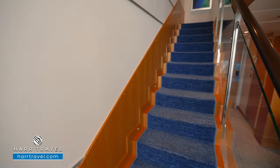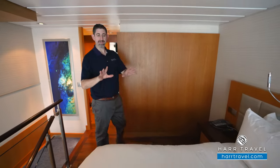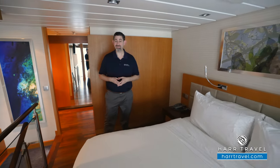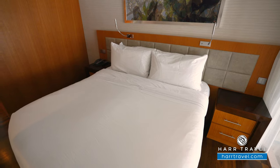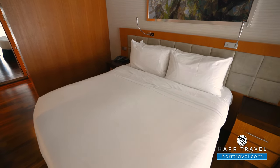Now we're gonna head up the stairs to the main bedroom. Now as we step into the bedroom space, you're gonna see the beds in what they call their Royal King configuration. It can separate apart into two twins. Just let your Harr Travel advisor know and they'll communicate that with the ship.